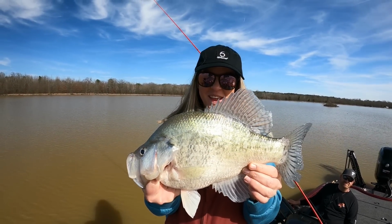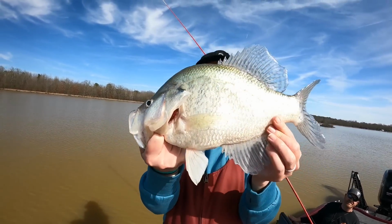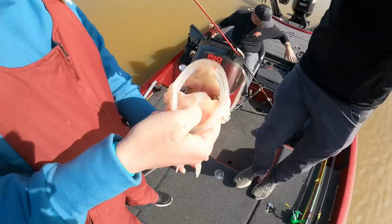We got three fish over 2 pounds now. I'm just mind blown right now. I've been trying to catch a 2-pounder all year. That is so cool. Big old thing. Here, you gonna wait real quick? Yeah. You can fit your fist in there almost.